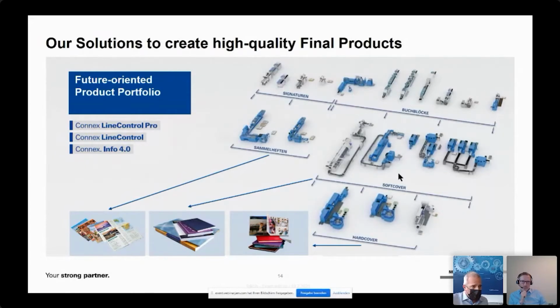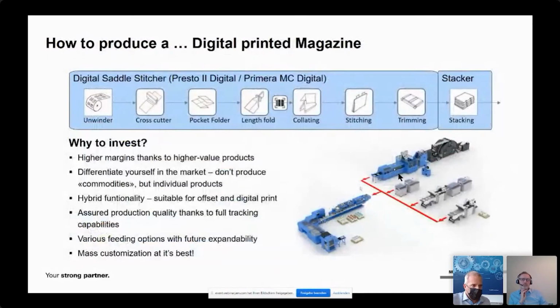We first take a short look at the production process of digital stitching products. When we look at the digital saddle stitchers, this is namely our Presto 2 Digital or Primera MC Digital. The production process typically looks like this: we start with an unwinder. The web then is cut into sheets. And what is particular, the sheets can have different lengths. So using the pocket folder, we can create, in the end, 8 or 12 page signatures. This is on one side to improve the performance, and on the other side, to reduce the number of blank pages.